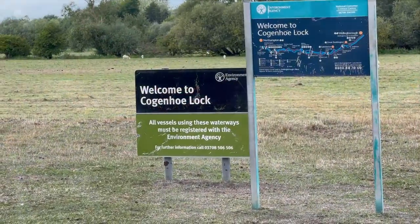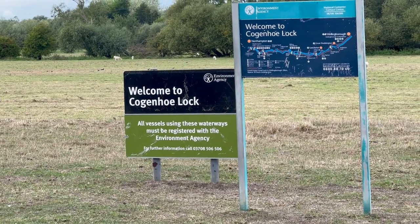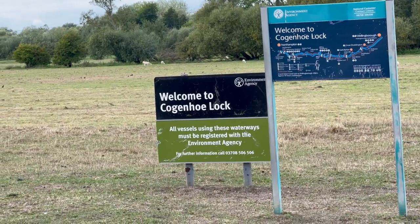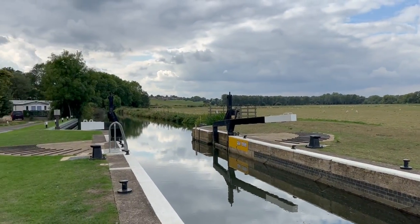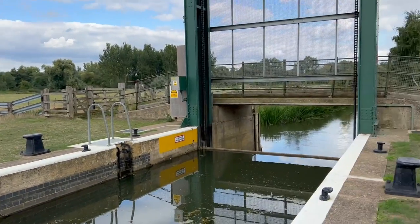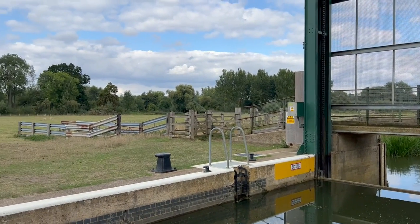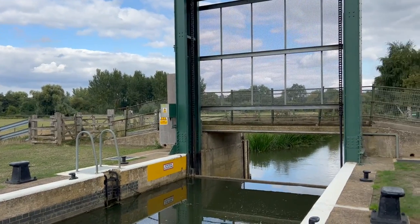So here we are, Cogenhoe Lock. That's how you spell it, C-O-G-E-N-H-O-E. It's pronounced Cogenhoe around these parts. I remember playing up here as a kid. My sister and brother, they used to cross over there and play in these fields. Absolutely amazing.